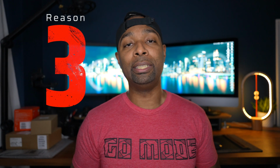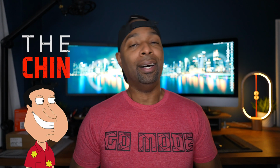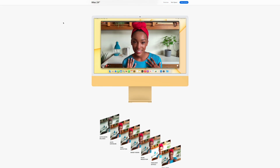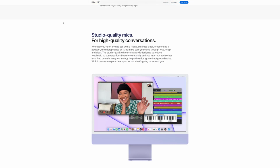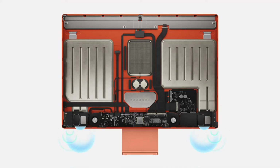The 3rd reason that I am not getting this 24-inch iMac is because of the chin. Apple. I don't even know what to say. I mean, you've had all this time to redesign this machine and you decide to make it thinner, which looks like it led to the issue of having to put all of those components on the bottom, which now continues that chin look. Now let me be clear here, this might be strategic by Apple.